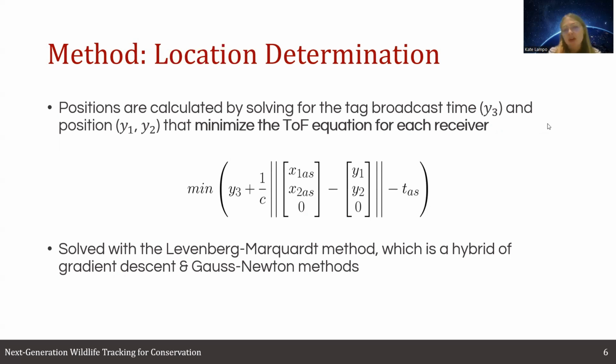So the equation that you're seeing on screen here, our unknowns are Y3, which is the broadcast time of the tag, Y1 and Y2, which are the position of the tag, and then otherwise this is the same thing, right? Broadcast time of the tag plus time of flight minus the time of arrival. So in theory, this equation should be 0, which is why we can minimize it. We use a nonlinear least squares solving method that's a hybrid between the gradient descent and Gauss-Newton methods to solve this across all 4 receivers, and that gives us our desired location outputs.